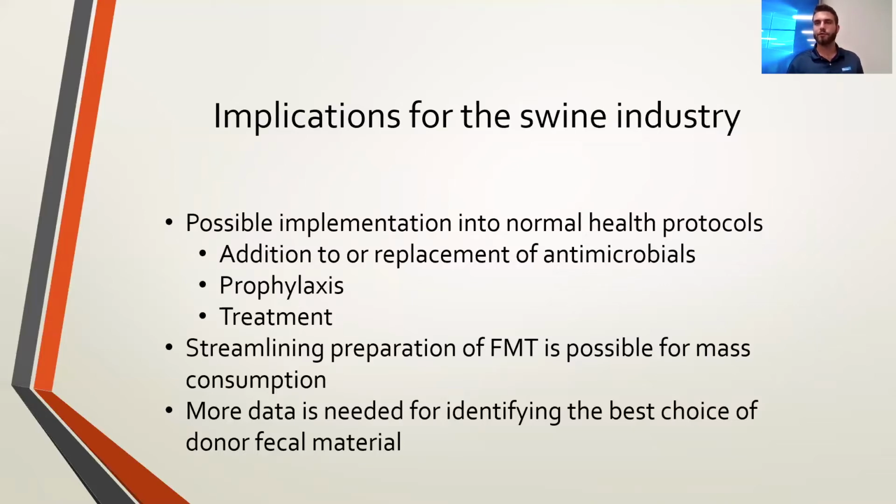Talking about prophylaxis and treatment, prophylaxis, the idea is FMT gives these piglets a fighting chance because it gives them the best possible selected bacteria, gut bacteria from the highest performing sows. And then going forward into treatment, based off of Megan Niederwerder's studies, FMT has a significant effect on disease challenged animals. So this could be an amazing prophylaxis, an amazing treatment for production animals, especially pigs.